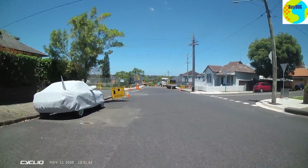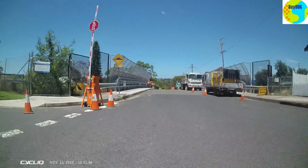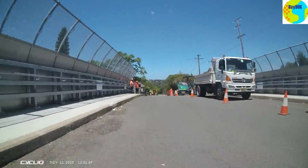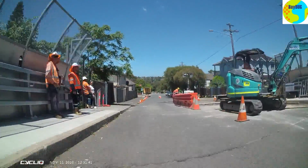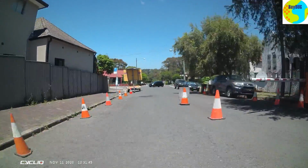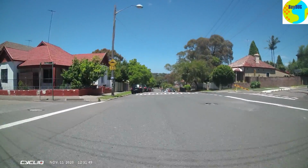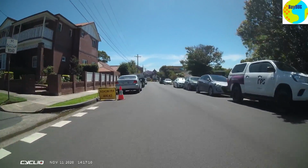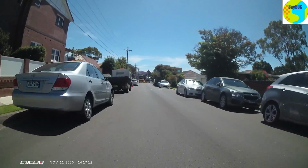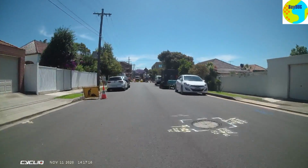What you've been looking at so far are well-organised diversions around work sites. These are well-planned, well-executed, safe and easy to understand and follow. This is how things should be. Signage to provide advanced warning, variable message signs if required, clear detour signage all the way around the worksite, safety barriers where necessary, traffic controllers at both ends, and a clear, safe and unobstructed path from one end of the worksite to the other.